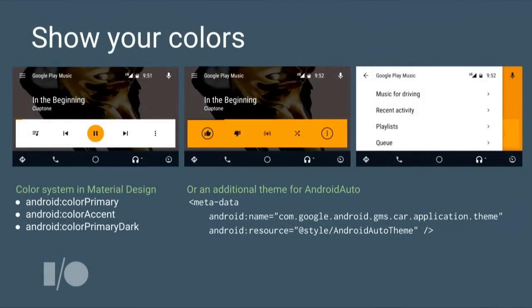We also know product branding is important for you, and we want your app's branding to show through well in Android Auto. So if your app already uses the Material Design color theme, like the color primary, color accent, and color primary dark, Android Auto will show these colors in the appropriate places throughout our UI. You can also define an Android Auto-specific theme in your media app by adding a metadata element in your app's manifest, as shown.